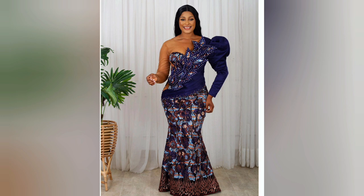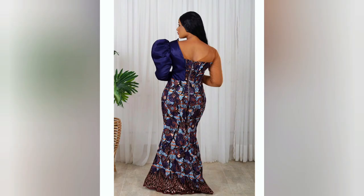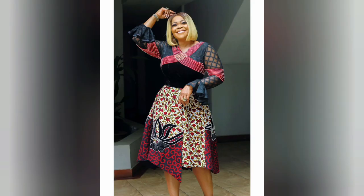So beautiful, right? So majority of the styles here, you can rock them to any kind of event, depending on what you want and where you choose to wear the styles to. So they can serve on different occasions, different parties. As long as it's an African party, you're good to go.